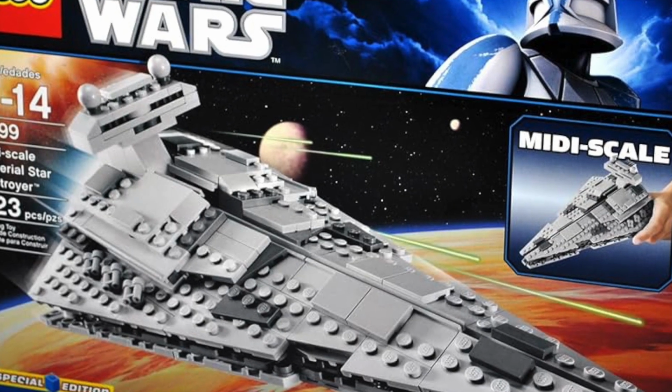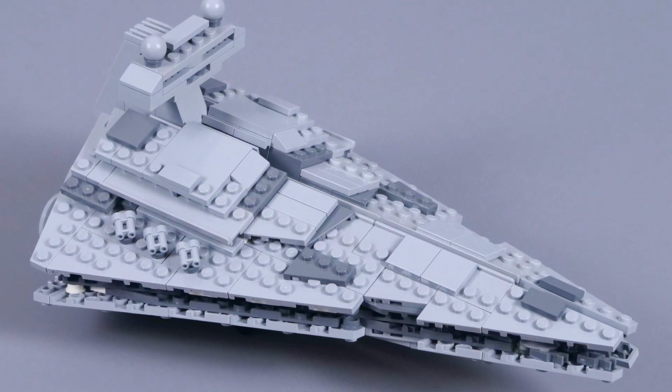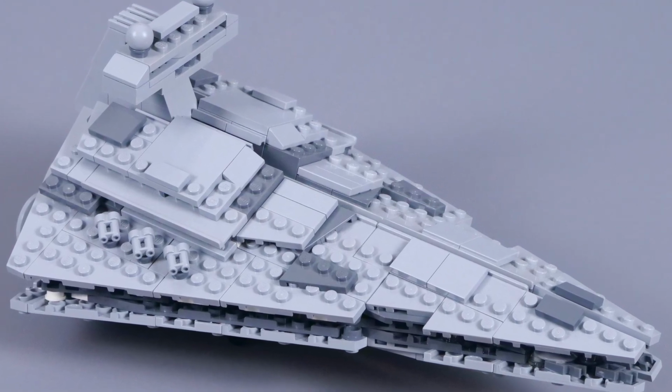Moving on to 7th place we have the Midi-scale Super Star Destroyer set 8099. This LEGO set released in 2010, came with 423 pieces and retailed for $40. Now this one always felt like a bit of a weird experiment.